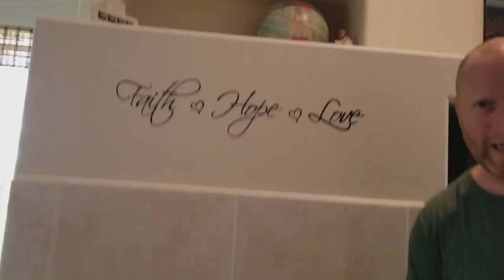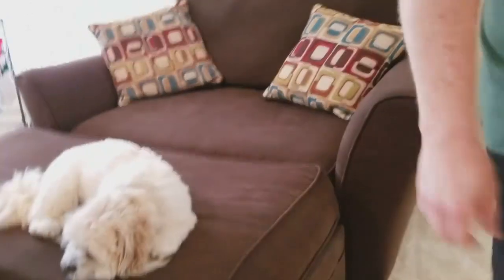All right, back in here. Oh yeah, I forgot to show you. We got a fireplace in Florida. It's absolutely worthless because we're in the hottest state in the United States, and we have a fireplace. We need to sell that. And there's the dog again. He likes to sit on here.